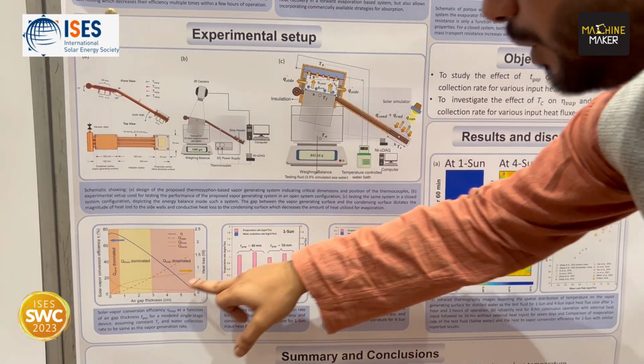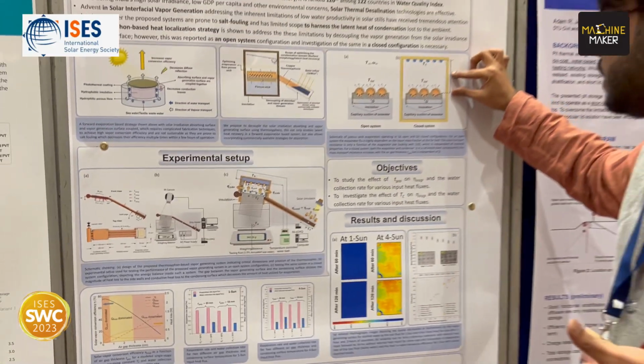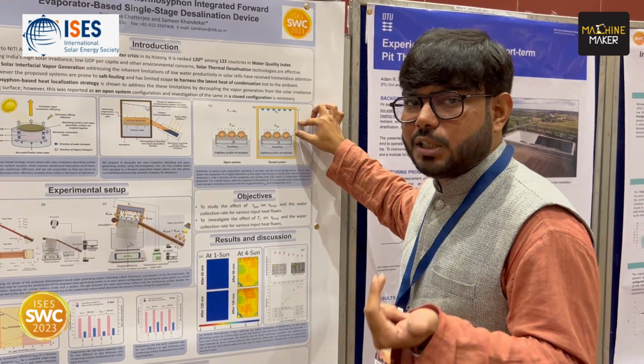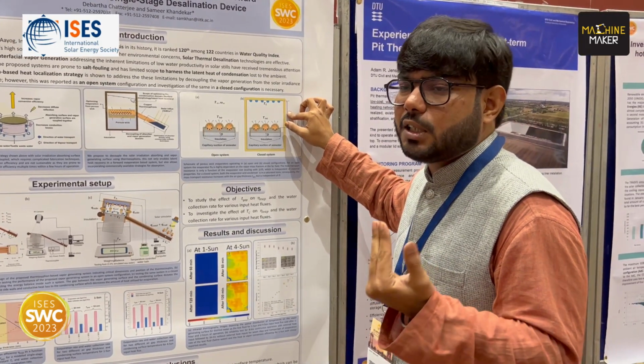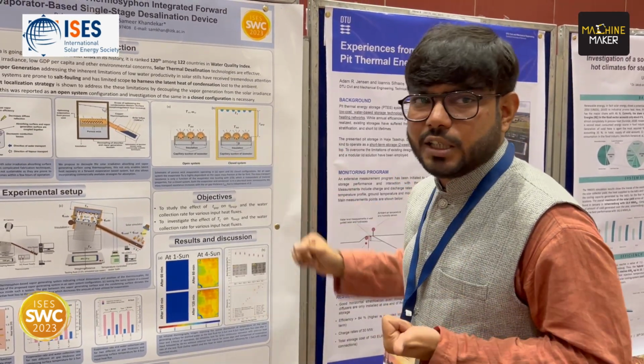We are operating now in this regime, and we show that as the temperature gap is reduced, the vapor resistance is reduced, and you get a much better evaporation rate. And for lower condensing surface temperature, the condensation coefficient increases and you get a better water collection rate.